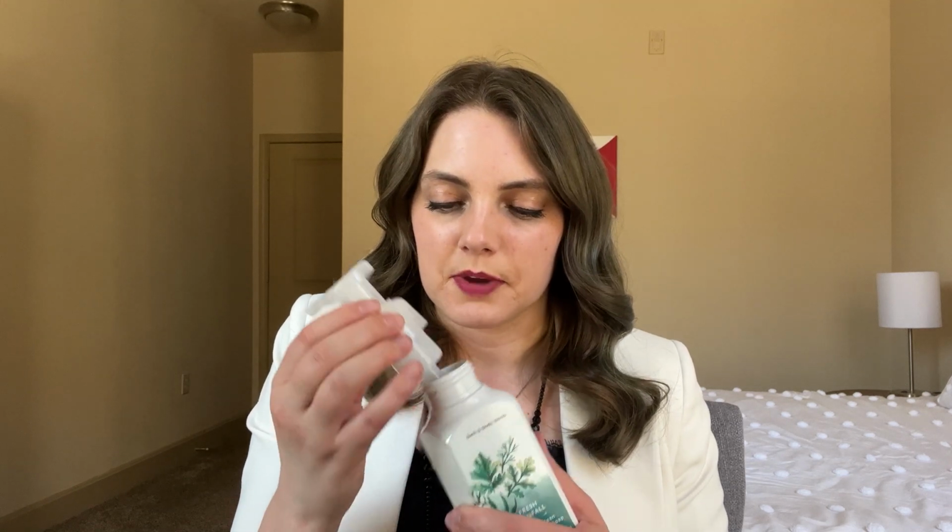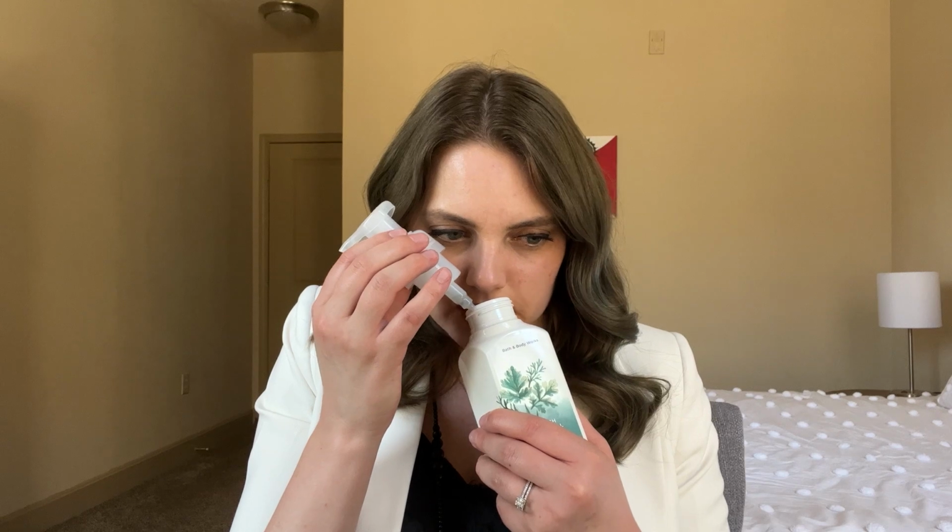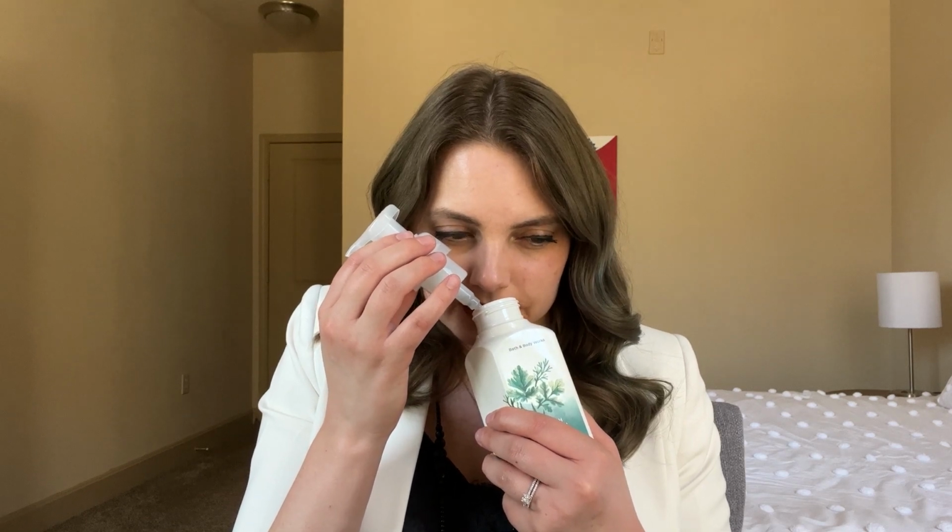This to me just smelled generally like clean spring rain is how I would describe it. So there's something kind of green about it, something very aquatic about it. Again, it's kind of like a greenish blue hue. So I really wanted to use it up and I really loved it. So I would repurchase. Again, just like with my other hand soaps here, it's really not hoard worthy to me, but I would definitely repurchase.